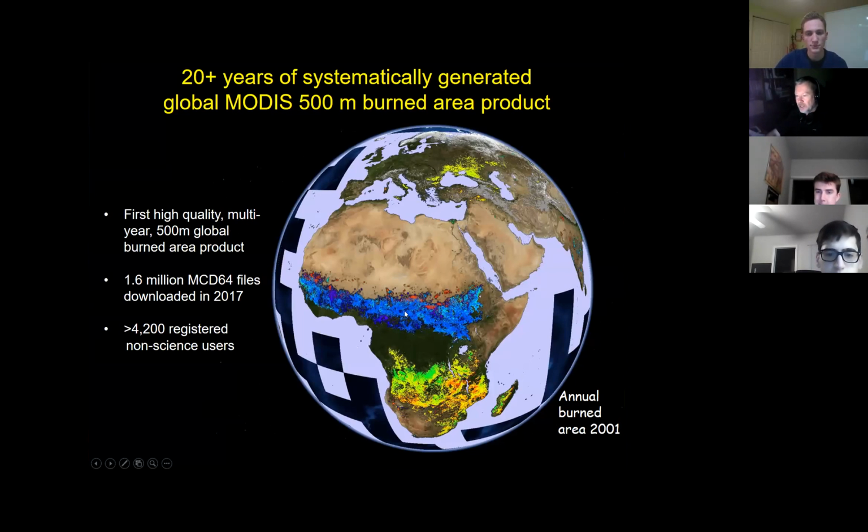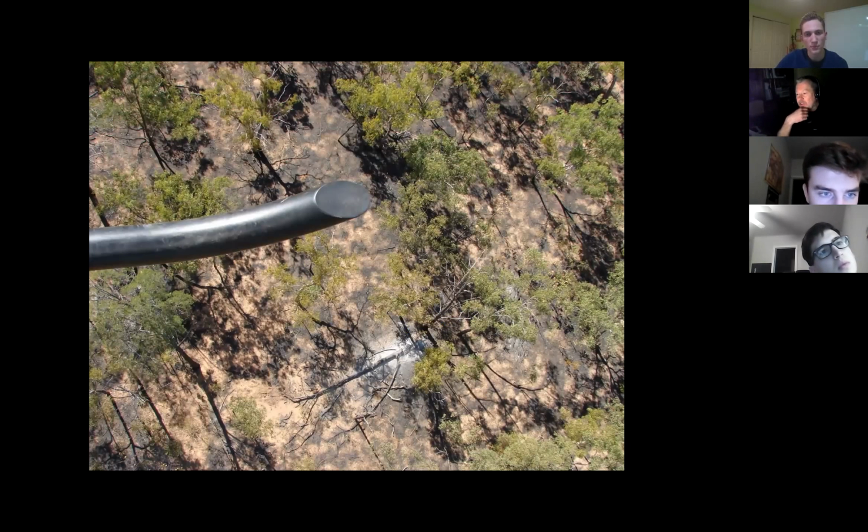It maps. So this is a product that I developed the algorithm for. It's run at Goddard on a big computing system. So it maps 500 meters globally on an operational basis, whether a location burnt or not. So let me just take it back a second.